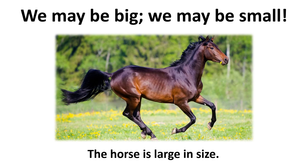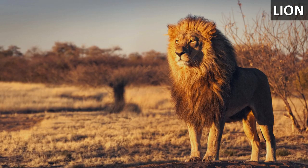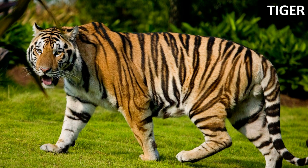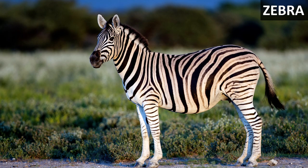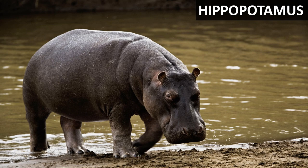We may be big, we may be small. The horse is large in size. The bullock, too, is large. Like horse and bullock, we have lion, tiger, zebra, rhinoceros, and hippopotamus.